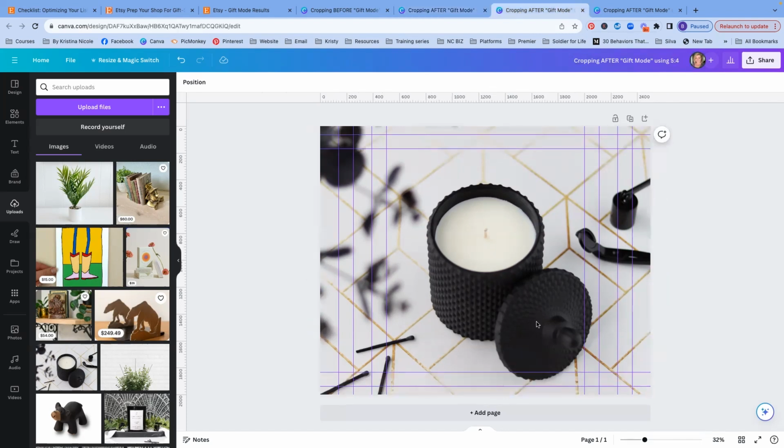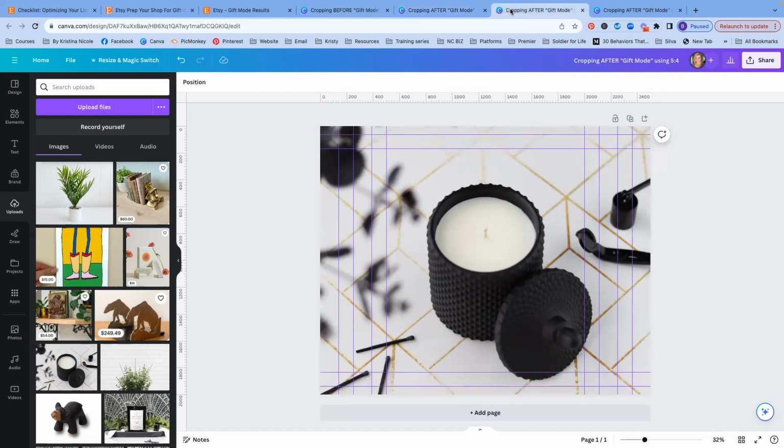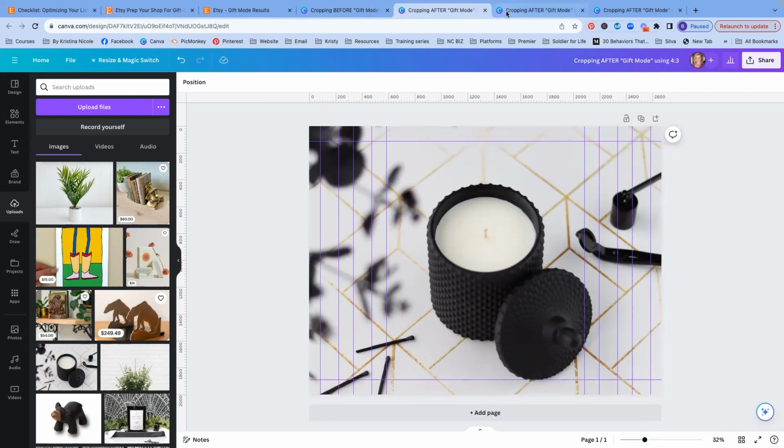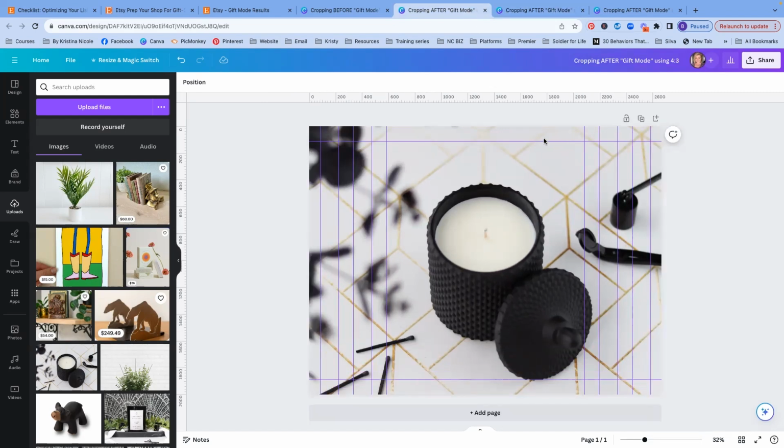Here's our 5:4. Looks like we're getting a little bit more cut off the top and bottom. The left and right is still the same. And this right here is a great example of why I recommend a 4:3. You go back to a 4:3, we have less being cut top and bottom.